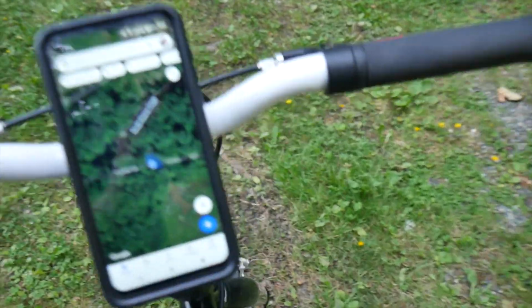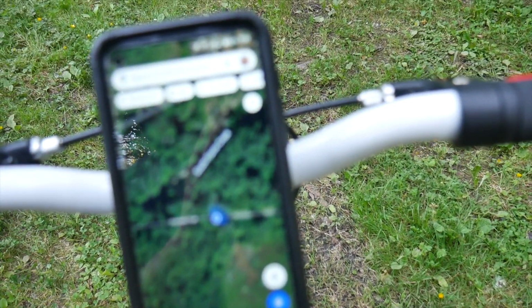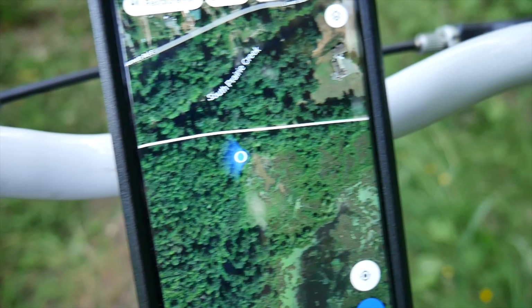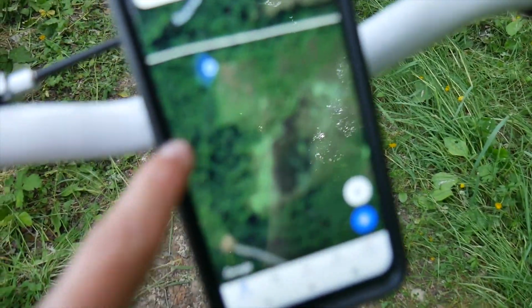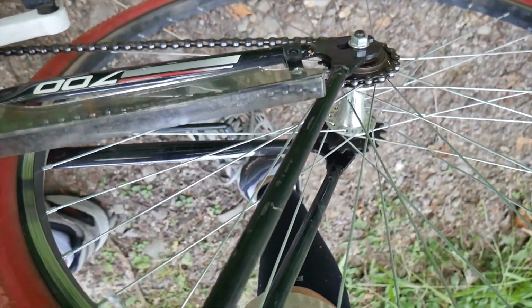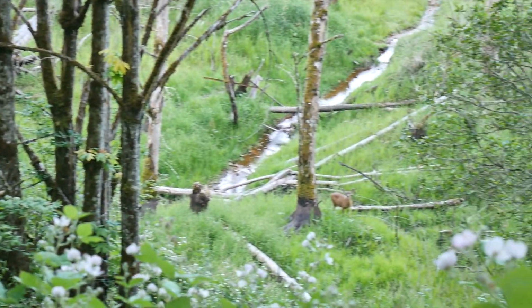So apparently, on Google Maps, which has been super unreliable on this trip, it says up this little trail that South Prairie Creek is up there. I'm gonna go take a look. I'm kind of curious. Okay, as I started walking, I realized I'm walking away from the South Prairie Creek, so I have no clue where this goes. It goes somewhere. I'm just gonna go take a look, whatever. And my bike kind of broke the plastic, so now my bike's just smashing into everything.